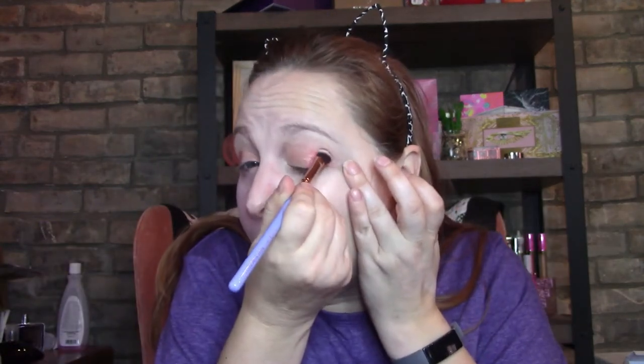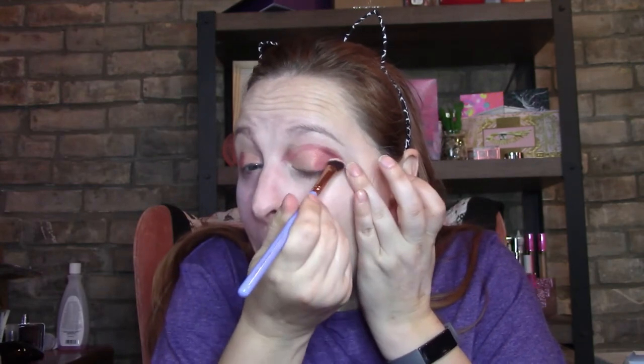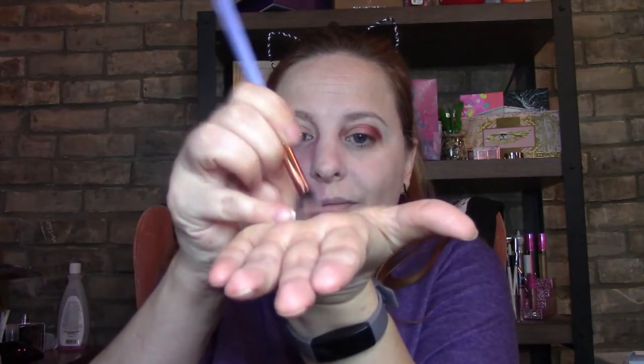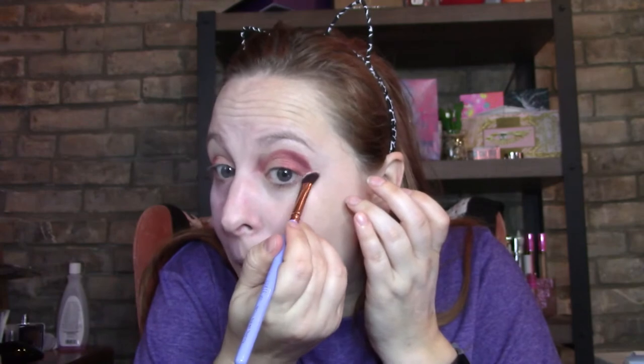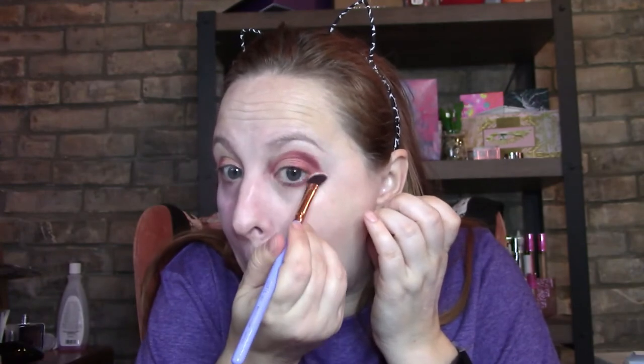Alright, so I am going to go in with this smoke, and I'm just going to lightly dip it in because I want to see the actual color before. Guys, look how much product is on my brush, and look how much is on my eye. This isn't just a smoke. That is absolutely crazy. I did not expect that much.